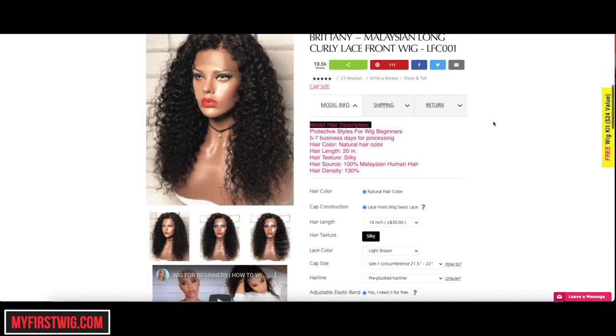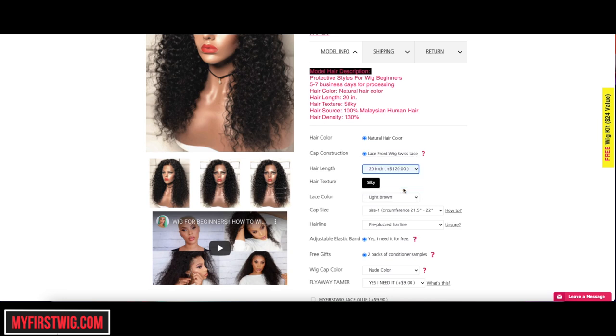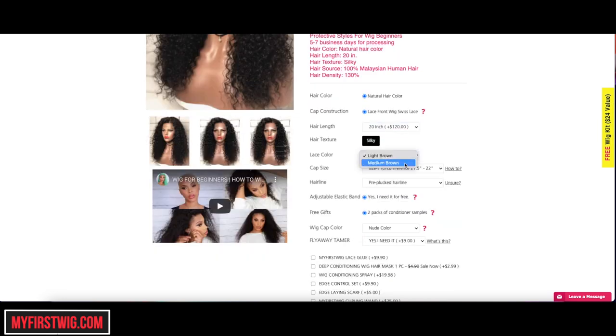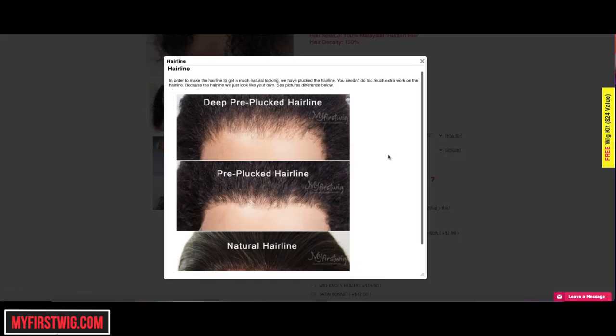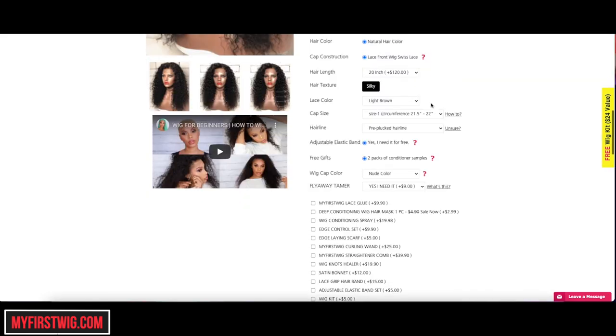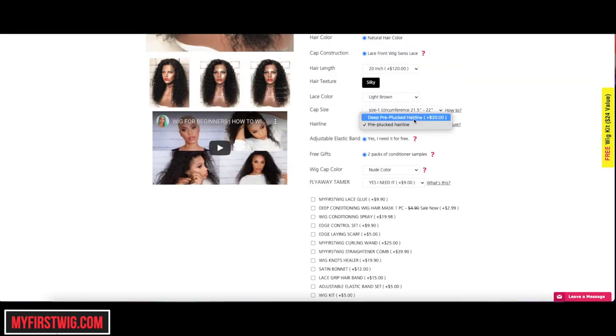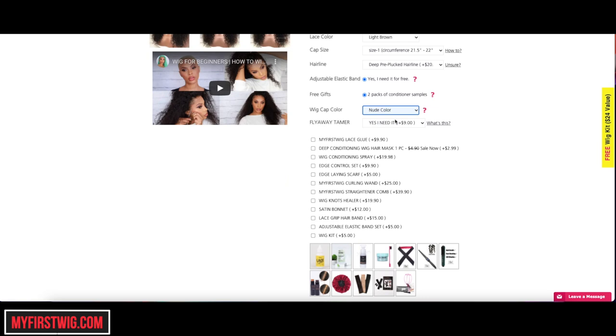Now, this is a Malaysian lace frontal unit. This is a 13x6, and her name is Brittany. You can choose the different lengths as well as the lace color, as you see I'm clicking on. And this is the part where it shows a pre-plucked hairline. So if you are not very familiar with that, it will show you the difference between what a natural, pre-plucked, or deep pre-plucked hairline will look like. You'll also be able to choose an adjustable strap, basically a black elastic band, which is already included in the price. It's free.